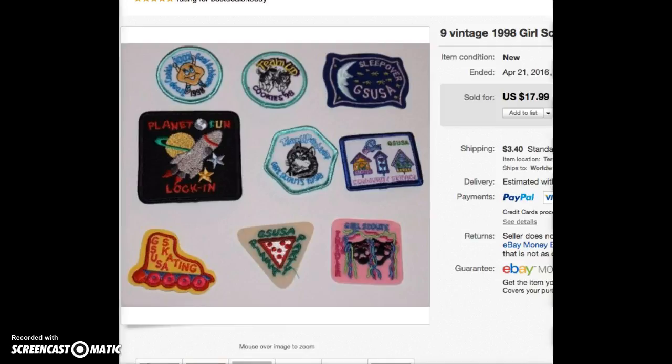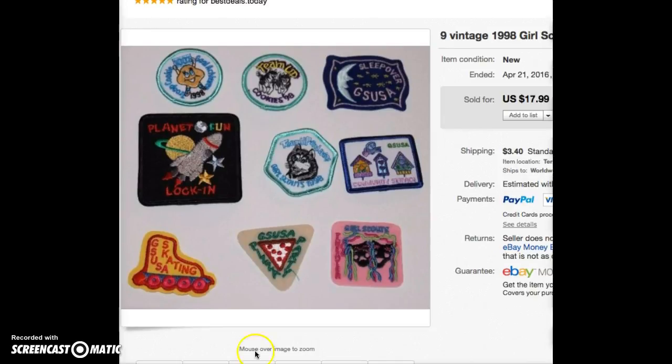I can't believe 1998 is vintage. Well, it almost is. I guess it's not technically yet, but I figured when it comes to Girl Scout badges, that would probably be. Anyway, this is a batch of 9 Girl Scout badges. They were never used. I picked them up at a thrift store in Virginia with some other stuff. They were $1.50 for all of them. I did sell on best offer for $10, but I'm hoping for some better prices from some of the other stuff that I got in that lot.